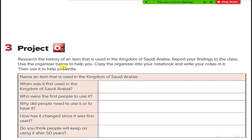This is the lesson 3 project. Research the history of an item that is used in the Kingdom of Saudi Arabia. We look into the history of Saudi Arabia. Report your findings to the class. Use the organizer below to help you. Copy the organizer into your notebook and write your notes in it. Then use it to help you write. Name an item. We name any item that is used in the Kingdom of Saudi Arabia, anything that was used in Saudi history.